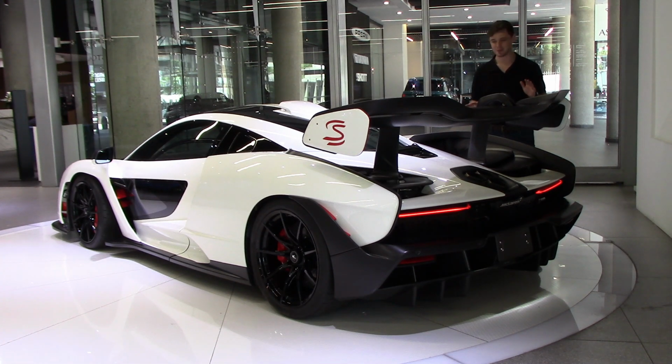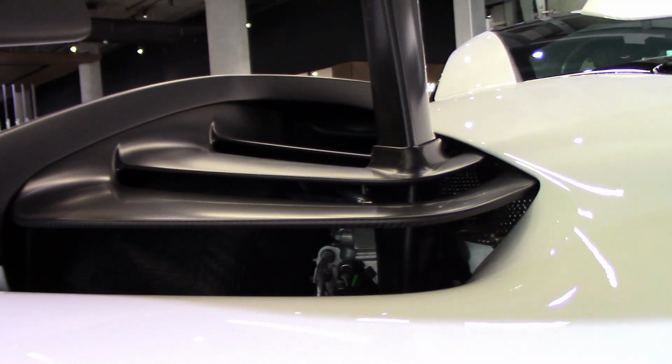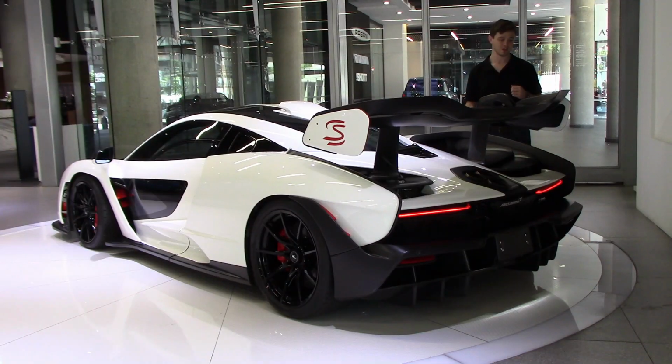But of course, probably one of the most eye-catching features is this massive rear wing that sticks out at the back of the Senna. I mean, if you just look at the louvers and all the aero that goes on at the back here, everything is designed to absolutely push this car down onto the floor. As a matter of fact, this car can produce up to 800 kilograms of downforce, which is more than half of its own weight, essentially sitting on top of the car to push it down into the ground.